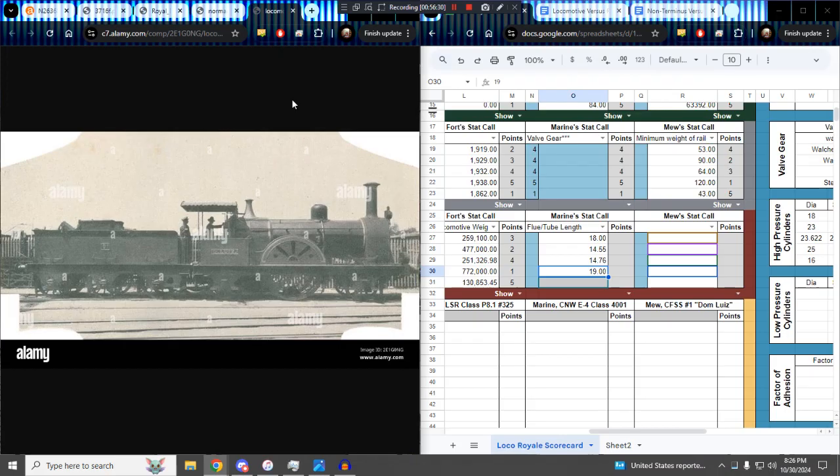Mew, almost 11. Thank God I'm not last, but also ow. You almost have to wonder how big the combustion chamber is on the American. I don't know. Probably big.